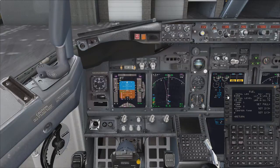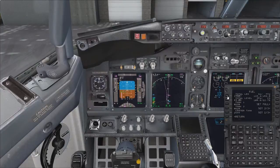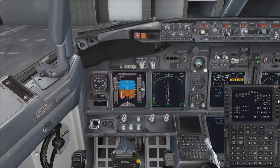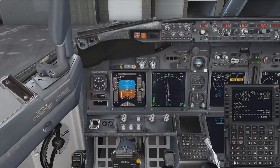This guy will just insta-load the fuel. Fuel on board today is going to be 19,807, and our zero fuel weight is 107.8. 27.6, perfect. 22.7. Fuel 19.8. Our zero fuel weight is 107.8. 5 in the reserves, cost index is 40.